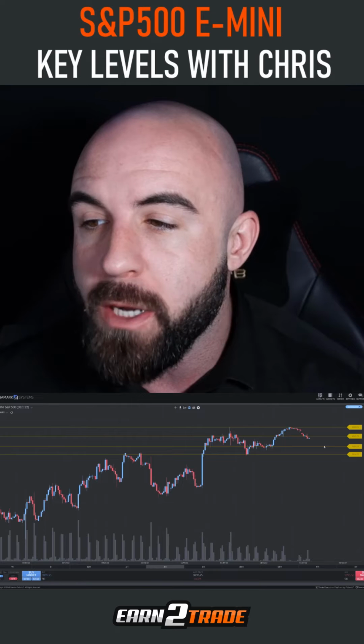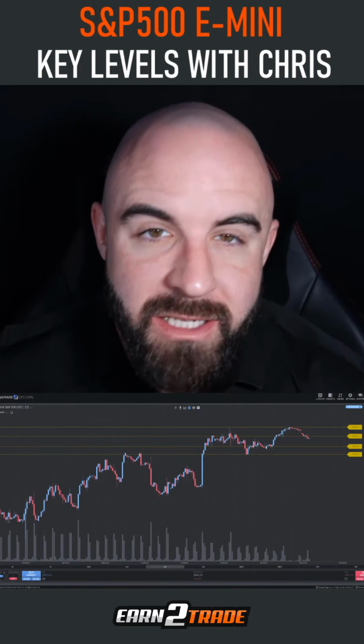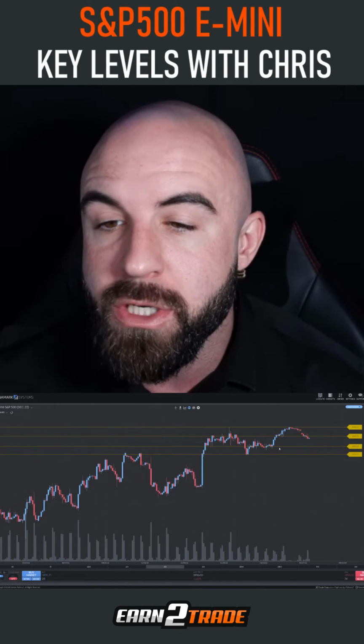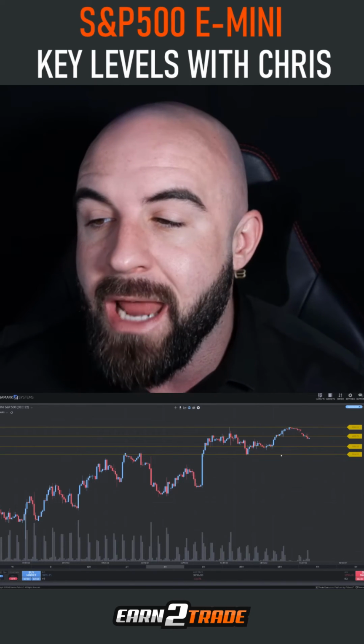Now down below where price is trading, we have 3955 marked off. This is an area of heavy volume in the past. It's an area that the market used as support to launch its way up here during this last little bullish push. Below that even further, we have our lowest area of support relative to where we're currently trading at 3916.